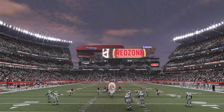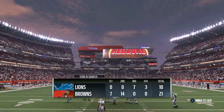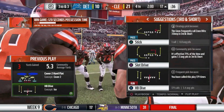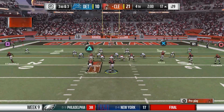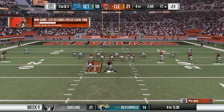So the Browns in possession of the football here as we get you reset. They've got a 3rd down now as they look for one more 1st down to help salt this one away. Well, just play after play after play on this long drive for the offense. Kelce out in the slot right.